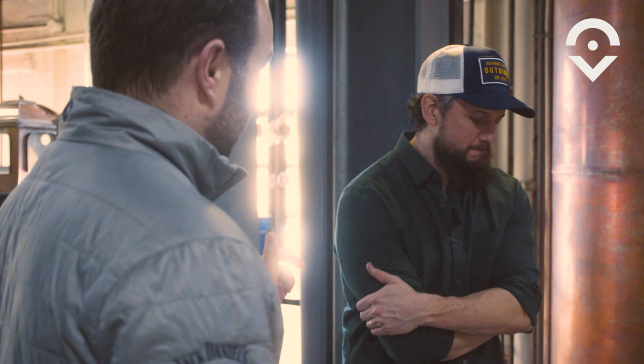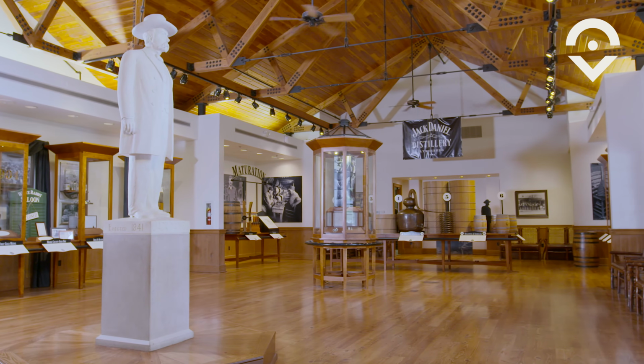It was an amazing experience getting to tour the distillery with Chris, a behind-the-scenes look at over 150 years of iconic Jack Daniel's. Then we got the opportunity to sit down with the master distiller and talk to him about maintaining the consistency of Old No. 7, as well as some of the innovative things he's got in store for the future.